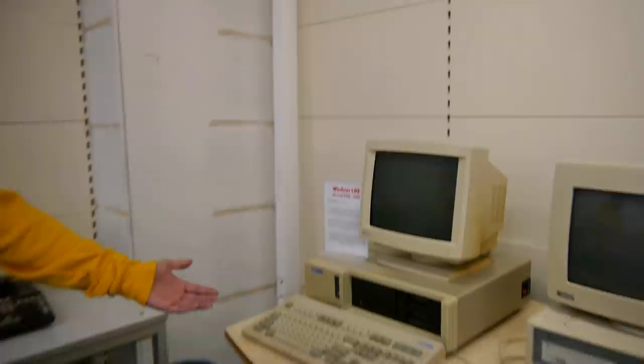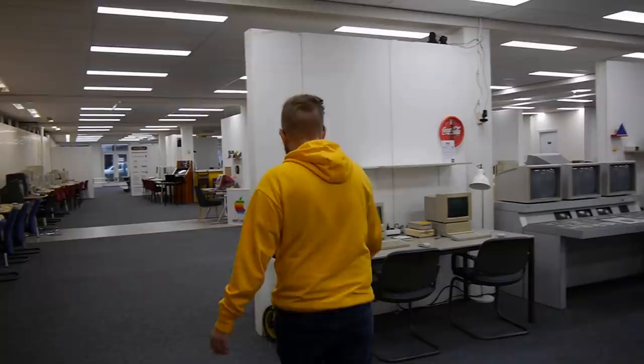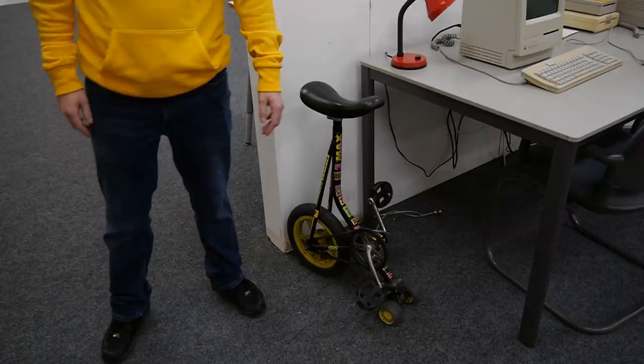So, we're going to take a look at this museum and look at some individual computers in more detail and just get a feel for what's going on here, because this is a good place to be. Plus, we've got one of these bikes, which we never really had in the UK, but apparently they were popular in the Netherlands. I tried one, I nearly died.